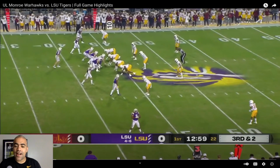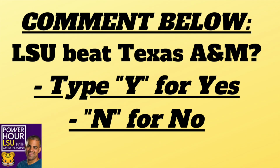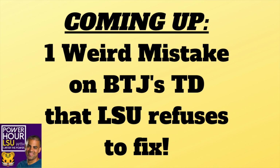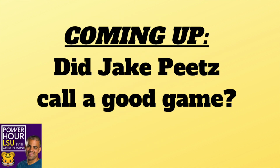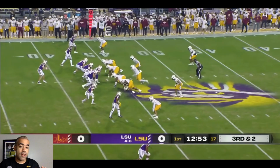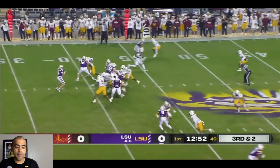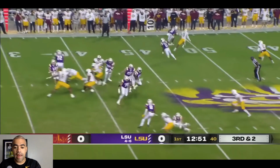Let's go! LSU, ULM. Obviously, we're going to spend a lot of time on this sputtering yet somewhat successful LSU offense versus ULM. What are some things that they need to work on to beat Texas A&M? And, well, is Max Johnson actually a good starting quarterback? And right before this screen right here to Malik Nabers, Max Johnson hit Malik on a really good out route.